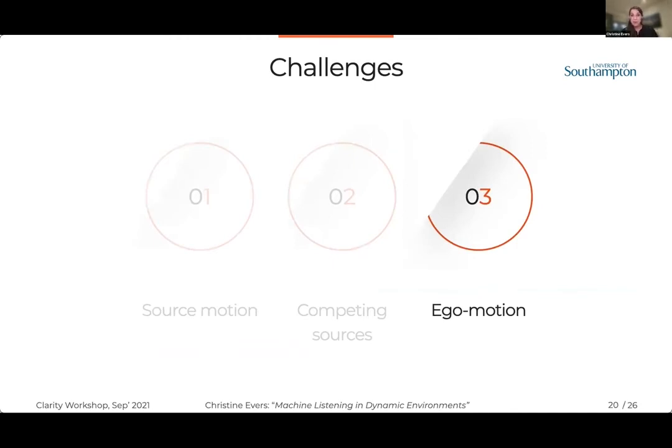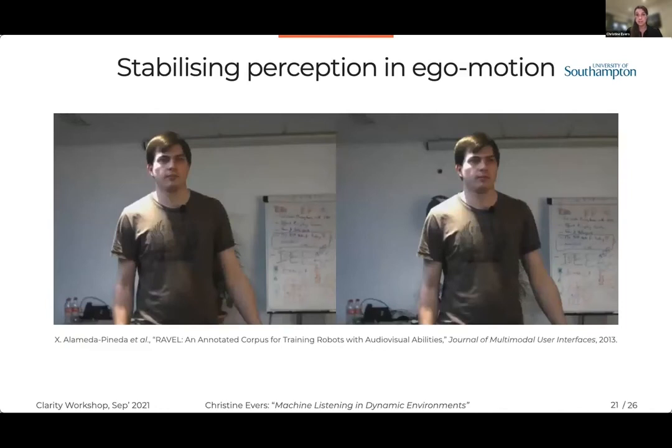So far we've assumed that we're dealing with static listeners. However, naturally, our listener as well as our sources are moving. Even whilst I'm sitting here, I'm constantly rotating my head, and those even subtle head and body rotations have a significant impact on my auditory perception. For localization, what this means is that the reference frame of the listener is continuously changing, so that the position of a sound source relative to the listener changes, even though the source may be static.